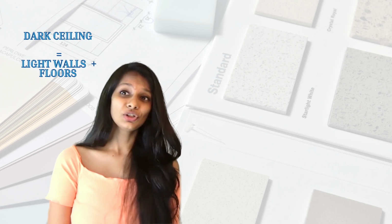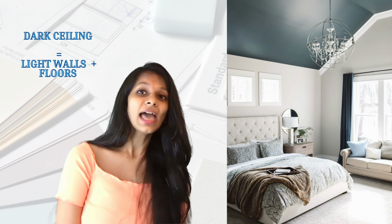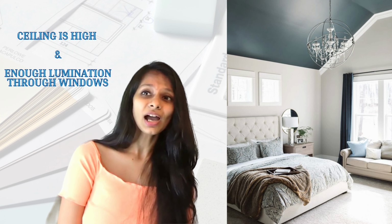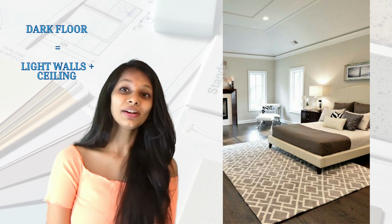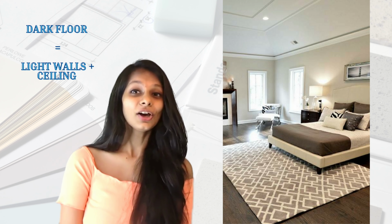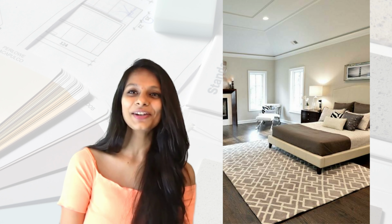Another way is, if you would like to have a dark ceiling, then it's essential that you have light walls and light floors. But when you're having a dark ceiling, try to make sure that your ceiling is slightly higher and that you have a lot of illumination coming in, hopefully through windows. And lastly, if you want to have a dark flooring, then ensure that your walls and ceiling are light. Now you can definitely play a lot more with furniture and upholstery if you've chosen to go ahead with this.